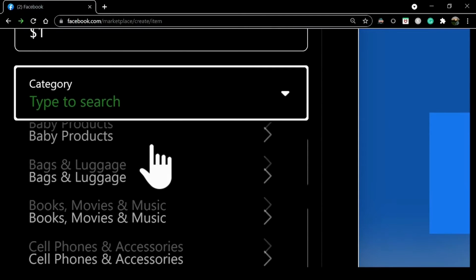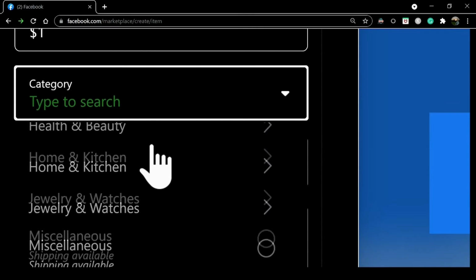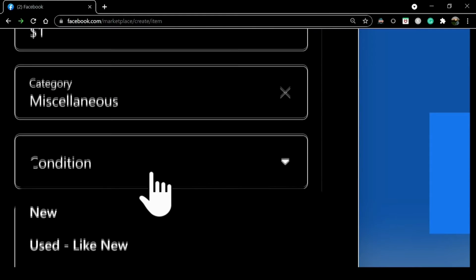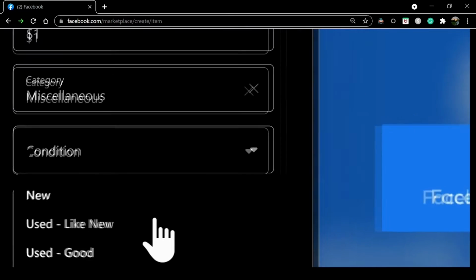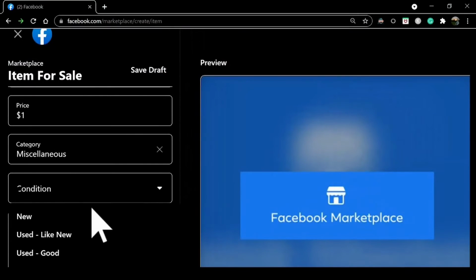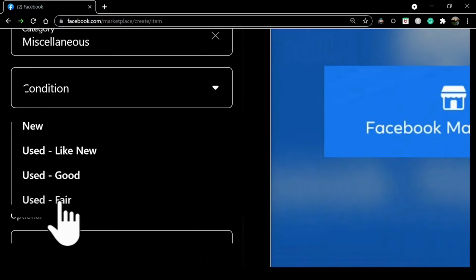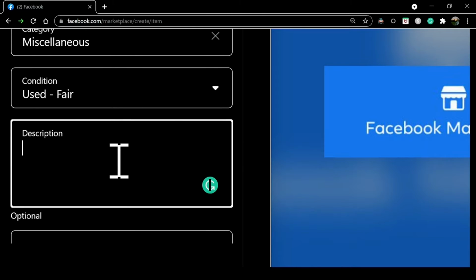And we're going to put this underneath miscellaneous. We're going to do condition as used fair, just because we're on Facebook Marketplace. So technically it is used and in fair condition.